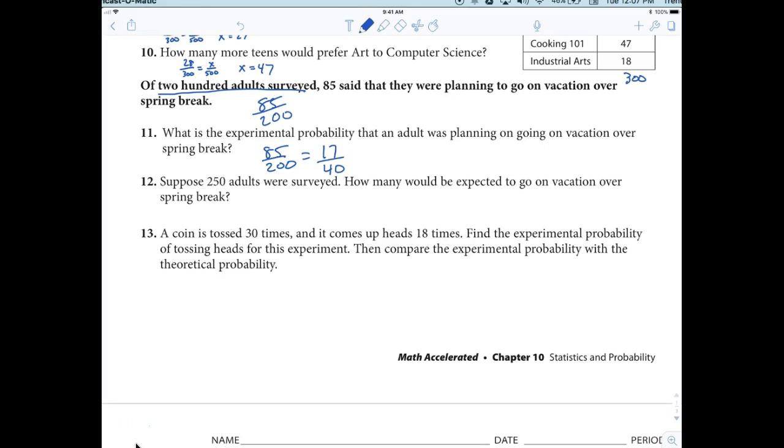Now it says suppose 250 adults were surveyed. So now how do I set that up? You do 85 over 200 equals x over 250. Exactly right. Now if you wanted to, could he have chosen the 17 over 40? Yes, he could have. You could use that because they're equal fractions. So now when you cross multiply, what is the equation, Max? X is 160. Well, I know, but 200x. Oh, 200x. What is 85 times 250? It's 21,250, yes. All right. And so x would be approximately what? 106.25, or we'll just say about 106. Everybody agree that's not that bad?